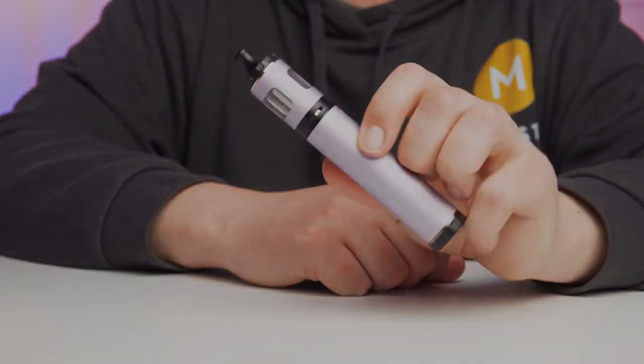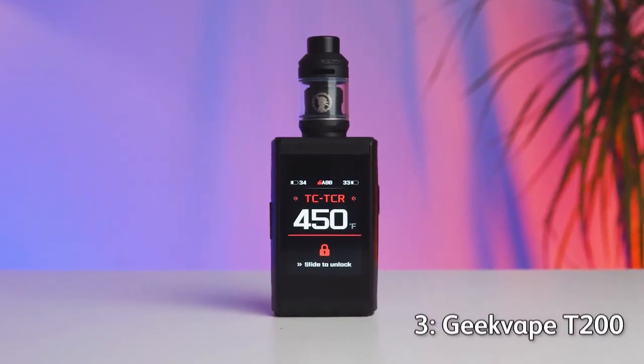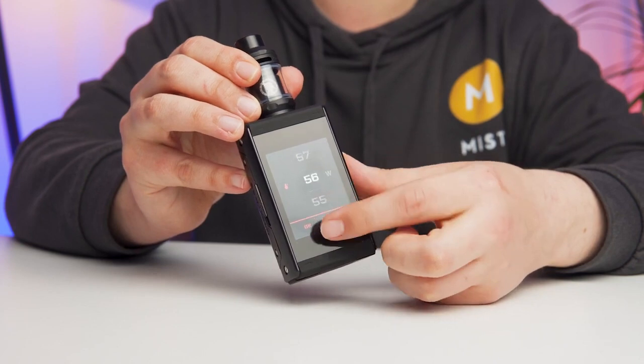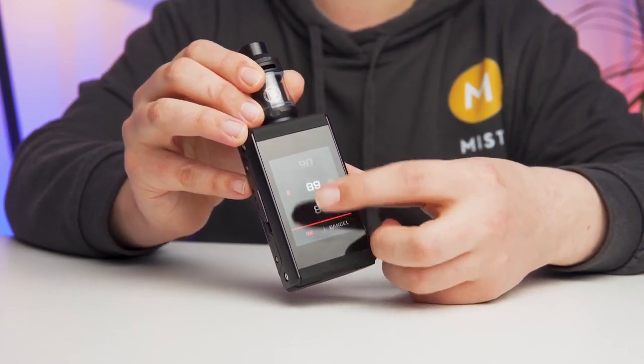And number 3, we've got our favorite sub-ohm kit as of late with the Geekvape T200, a frankly massive sub-ohm kit with a 200 watt maximum output and a gorgeous 2.4 inch full touch display system. You can cycle through the power by just tapping on the screen and physically cycling through it, just like you would with your smartphone, all the way as high as 200 watts.